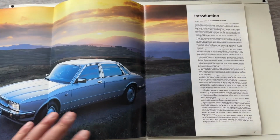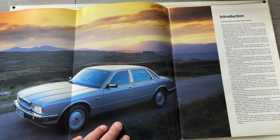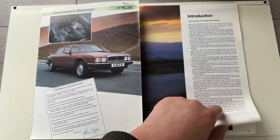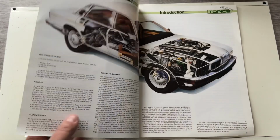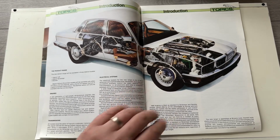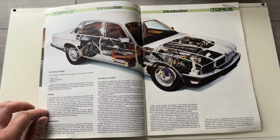And there is a nice fold open of one of the initial run of cars. So there's a bit of introduction there, really sort of about changes to the market and investment. We then have a bit of information about the product range, the range of engines which are being used.